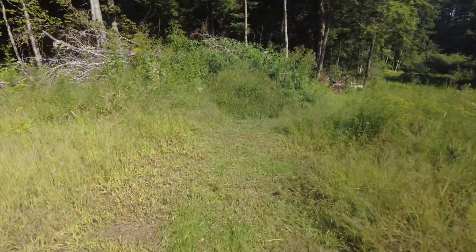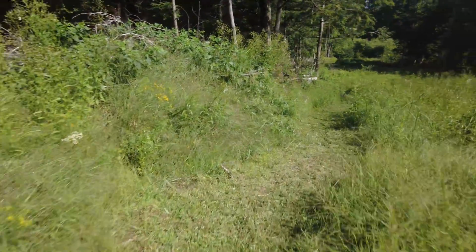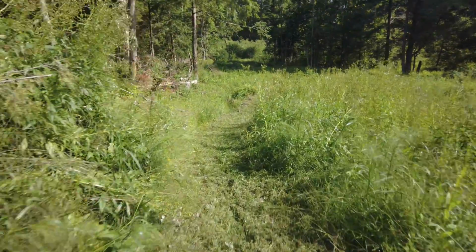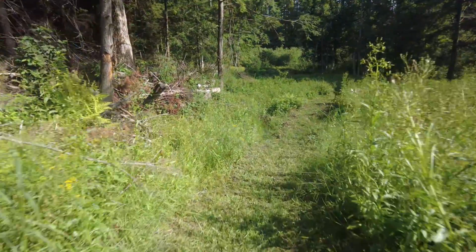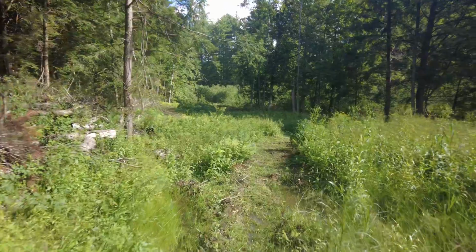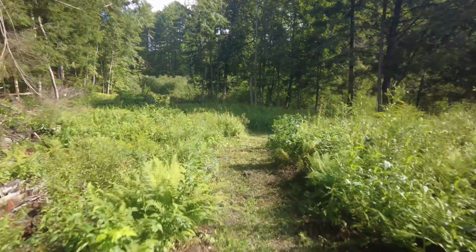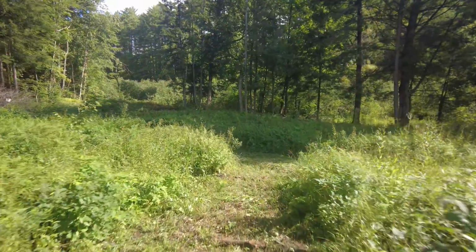So what I'm doing now is taking you down this set of paths that I've made, just kind of a bit of a trail to get us from one spot of the property to another without having to clear cut the whole thing all over again, which would just be kind of overwhelming for a guy like me at this point. So this is the first path, basically from the backyard up to the house, and we're going to come to an intersection here in a moment.